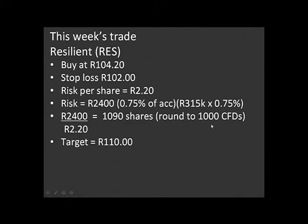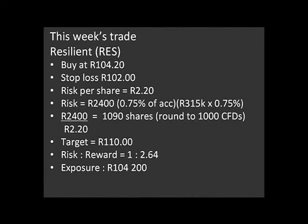That's actually the trade size that I initially went into when I was staggering my entry into this trade. My target's 110 Rand. My risk to reward ratio, therefore, is 1 to 2.64. And the total exposure that we've got on this trade is 104,000 Rand.